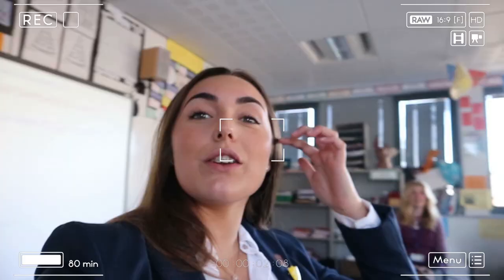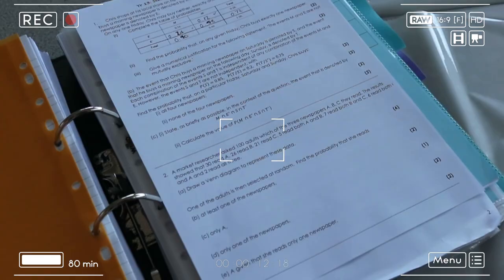And we're now in maths. This is the lovely Miss Wills, my A-level teacher. This is the class. As you can see, it's quite a small class. So today, actually, I do a little zooming.